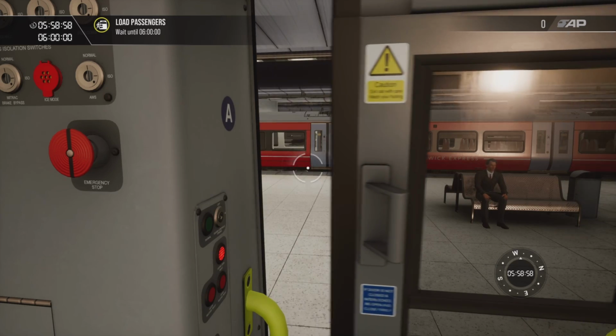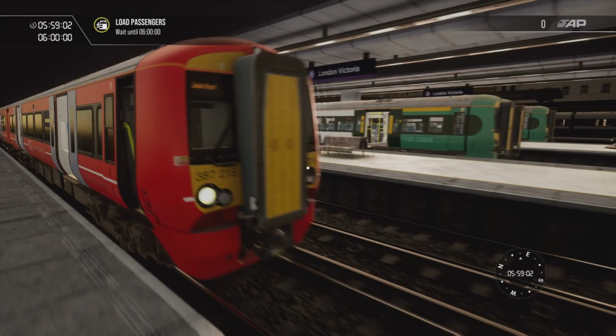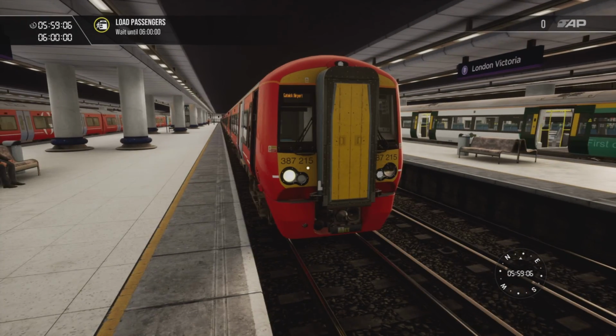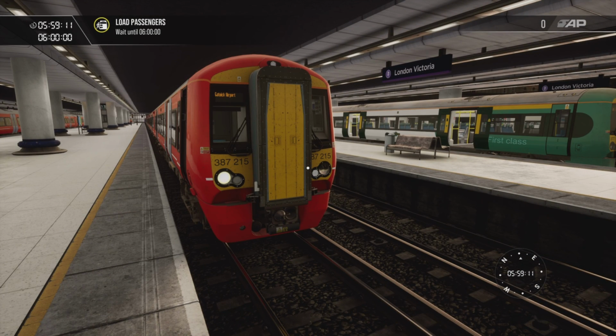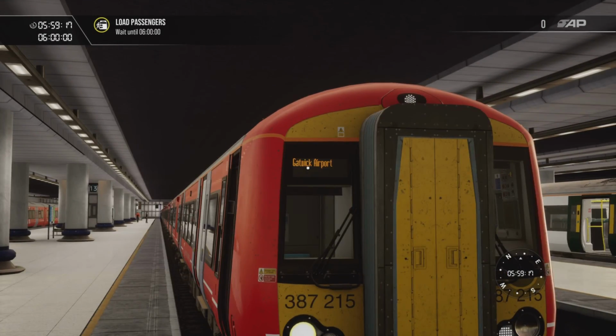We're just going to go and glance at the front of the train. Ensure that everything is... Yep, that looks fine to me. So we have our brighter headlights shining from the non-driver side, and our not so bright LED light shining from the driver's side, which is the day running configuration. And our destination display reads Gatwick Airport.